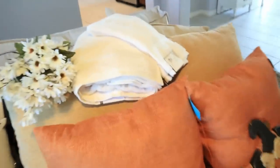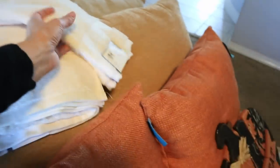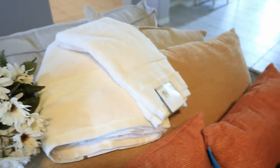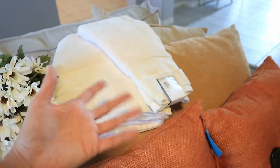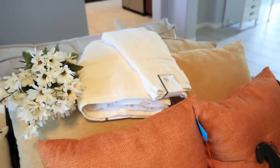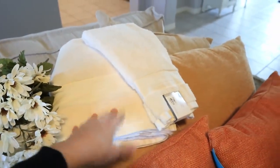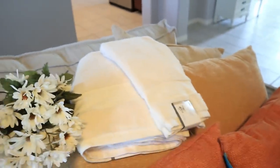Up here, we have some cream colored towels. These are gonna be for the guest bathroom. I don't actually have a big towel for that room because no one takes a shower in there, but I think that it will just emphasize that it's a bathroom. So I just got a large one. I don't know how I'm going to decorate this, or you'll see what I'm talking about. And then I got a hand towel.